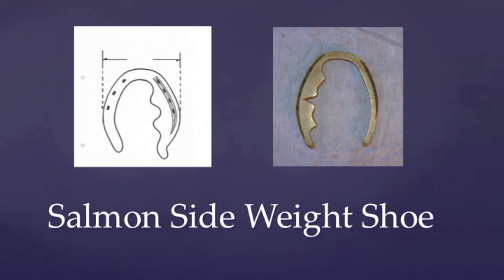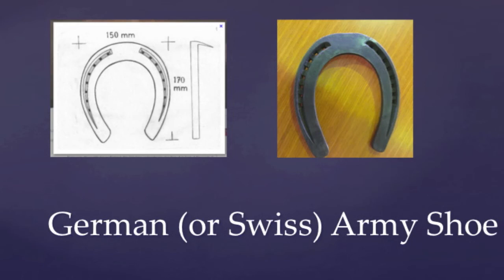Of particular interest this year was that 2 of the shoes used, this one being a salmon sideweight shoe, are reflected within our collection. So we have examples from this that are still in use today. This shoe is referred to as the German or the Swiss Army shoe. I say German or Swiss because, depending on who you talk to, I actually think the contest is wrong. In our collection, this is described as the Swiss Army shoe.